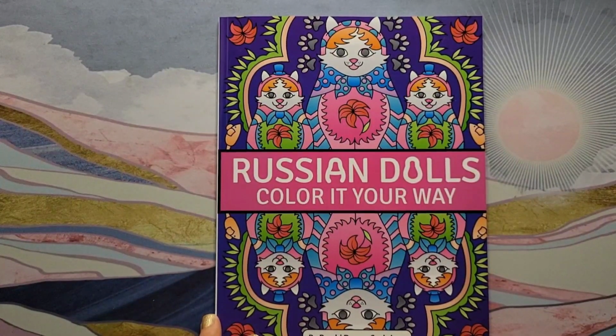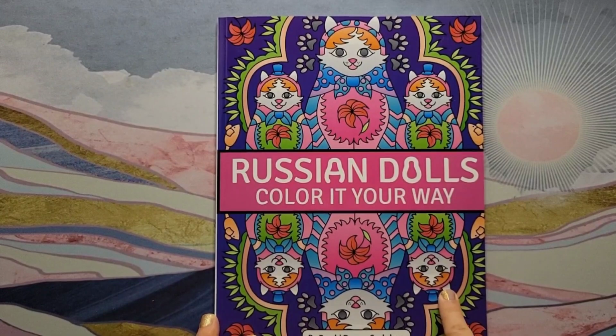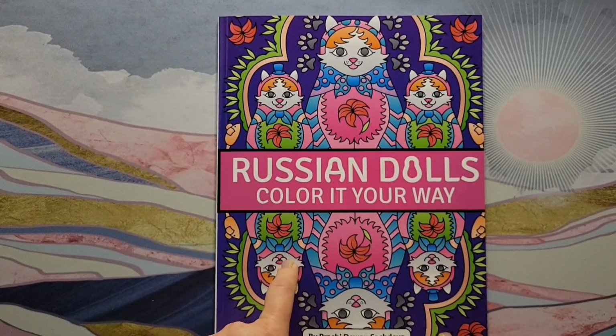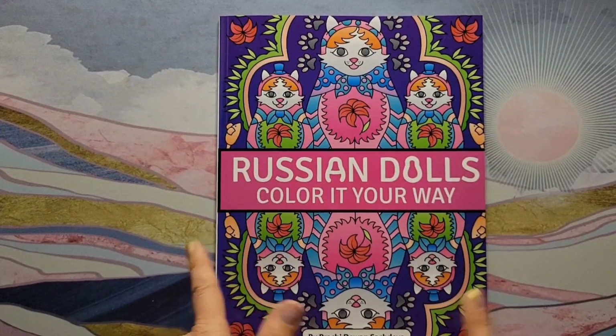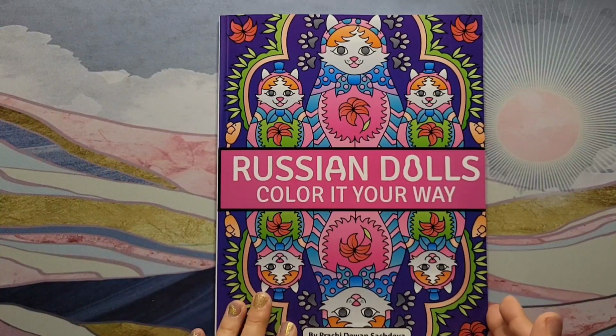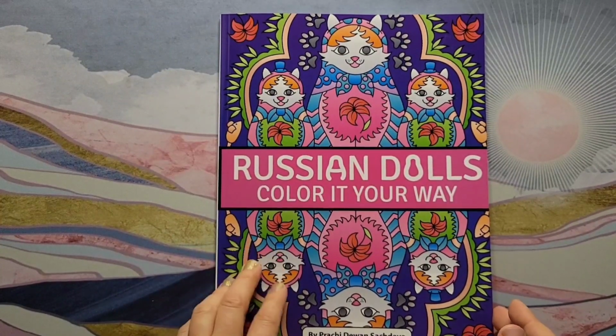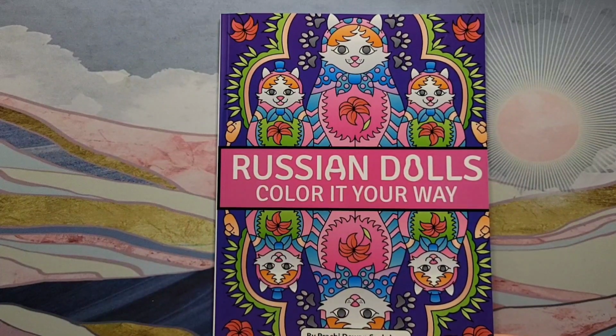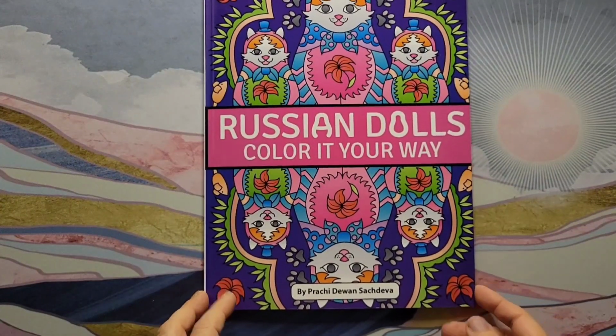Okay, this one is called Russian Dolls, Color It Your Way. This is the non-color by number version. There's a color by number version that came out first. And I was kind of waiting. I was like, oh, that's a really cute book, but color by numbers I don't think is my thing. I did try it, but I don't like how you could still see the numbers after you color it. And I kind of don't like to be told what color to make something. So I was like, oh, maybe it'll come out with a non-color by number version, because that's how it was with that Halloween book that I had from October.